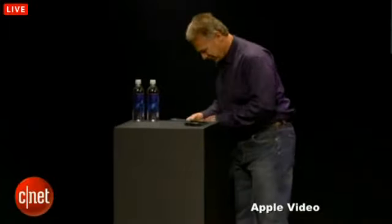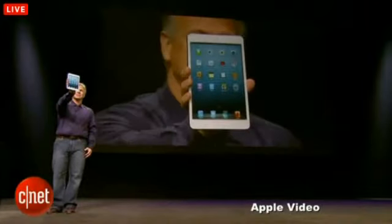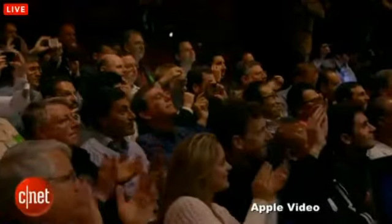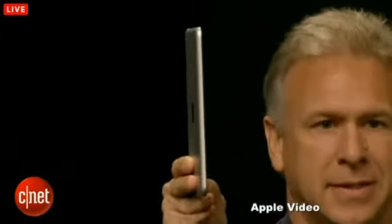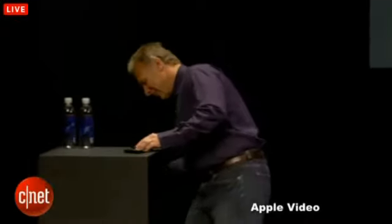The leaks were right on the money with the form factor on this. I mean, they were exactly what we're seeing. So even some of the videos that purportedly showed in the wild, like that was it. Look how thin that is. Amazing. Here, let me tell you a lot more about it.